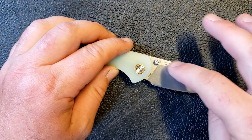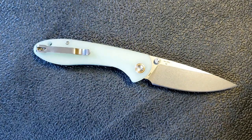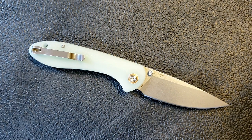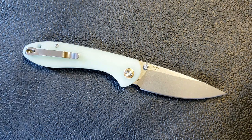We'll get to the weight, which isn't all that crazy anyway, so not a big deal. D2 blade here with sort of a saber grind or a high flat grind drop point, nice and thin behind the edge. It is a flat grind rather than hollow, and you guys know about my love for hollow grinds. Would have been awesome to see this as a hollow grind, but there it is. So now that we've kind of worked through the features, overall not unexpected for a budget knife, but very nicely built. Let's get to size and weight.